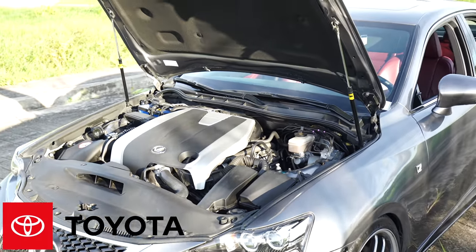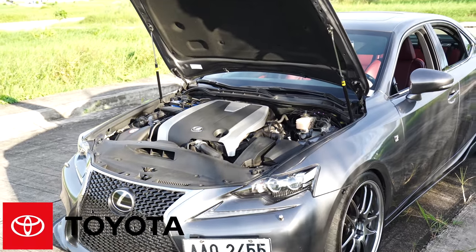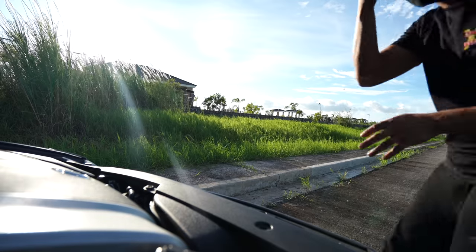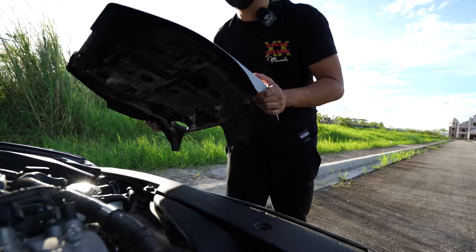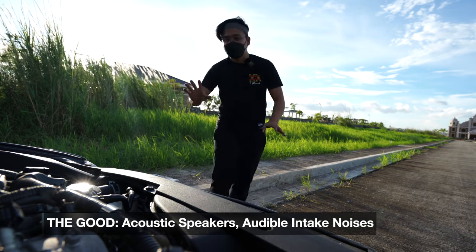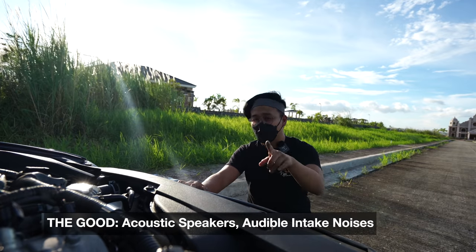Toyota reliability is one of the best quirks, or this is why you will buy a Lexus, because it's basically a Toyota, a glorified Toyota. Another thing to note about these Lexus engines, especially this F-Sport model, is they put something like an acoustic speaker here. Okay, remove the engine cover, I'll show you. They put an acoustic speaker that throws the engine noise, the intake noise, inside the cabin. I'm going to show it to you.